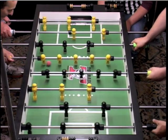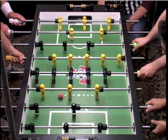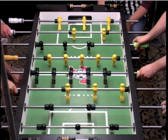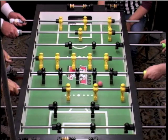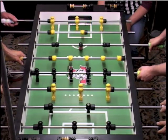Johnny tic-tacking, bounce passing. Horton from pull shot position. Tried to stroke that long off a man and in. It's 3-2.